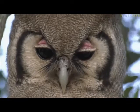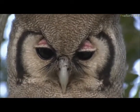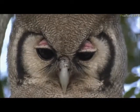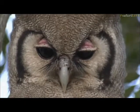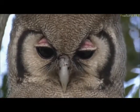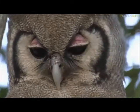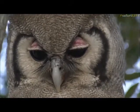A full portrait of a Verreaux eagle owl as it looks towards us. Isn't that amazing? You can see the beautiful facial disc, the light white around the eyes to help bring light in at night, and big binocular vision to help with depth perception, which is very common on predatory birds or predatory animals. We know the lions have very similar facial structures. And then that massive beak. What a wonderful sighting this is.